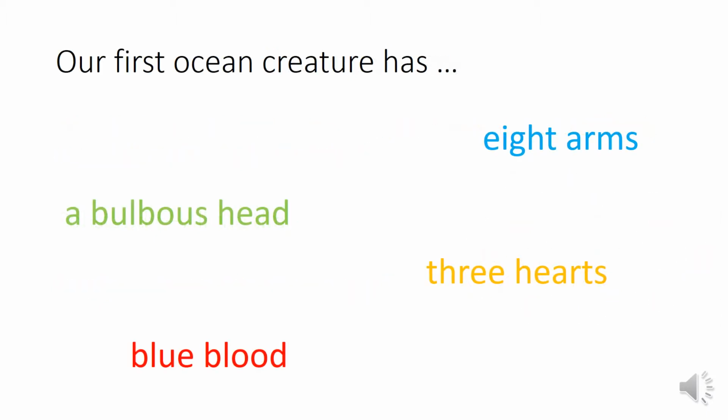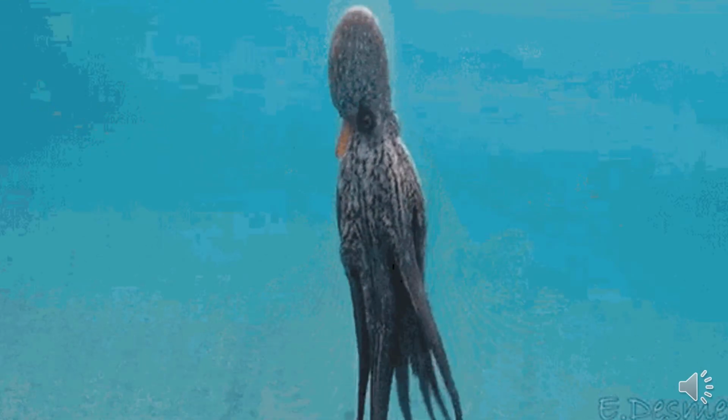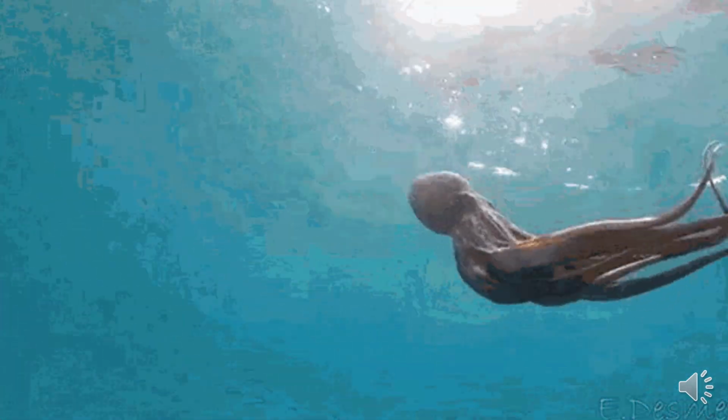Now today I'm going to give you some clues as to the two creatures that we're going to look at, and our first ocean creature has, I'd like you to read the 4 different characteristics of that ocean creature and see if you can guess what it might be. You got it yet? So it's got 8 arms, a bulbous head, and when I'm thinking of bulbous, I'm thinking like what a light bulb looks like, so bigger at the top going down to smaller at the bottom. 3 hearts and blue blood. It is an octopus. Well done if you guessed correctly.